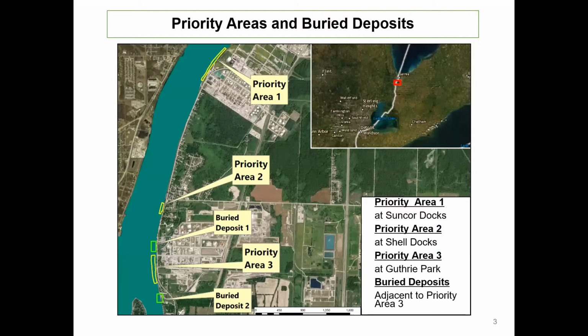So when I'm talking about the priority areas in the St. Clair River, I'm talking about priority area 1, 2, and 3 and buried deposit 1 and 2. Priority area 1 being just north of Aamjiwnaang First Nation, just beside the Suncor north and south dock area and a portion of the TransAlta property where their dock was located. Priority area 2, just south of Aamjiwnaang First Nation near the Shell docks.